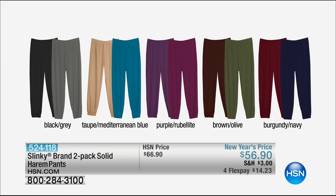Check it out. We have the black and the gray. We have the taupe with the Mediterranean blue. We have that purple that comes along with that awesome rubellite. We have the brown and the olive, and we have the burgundy and the gray. And you get two pair of those. Normally, one harem pants is $46. Oh, I thought they were more than the other ones. Wow. So for $10 more, you're getting the second pair.